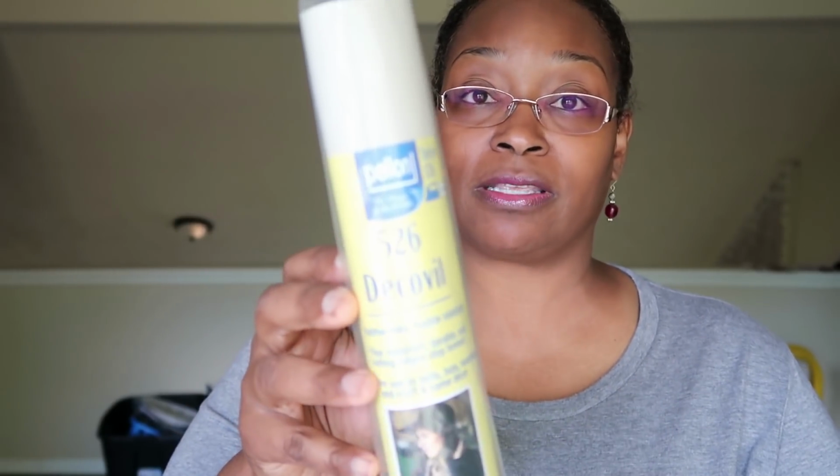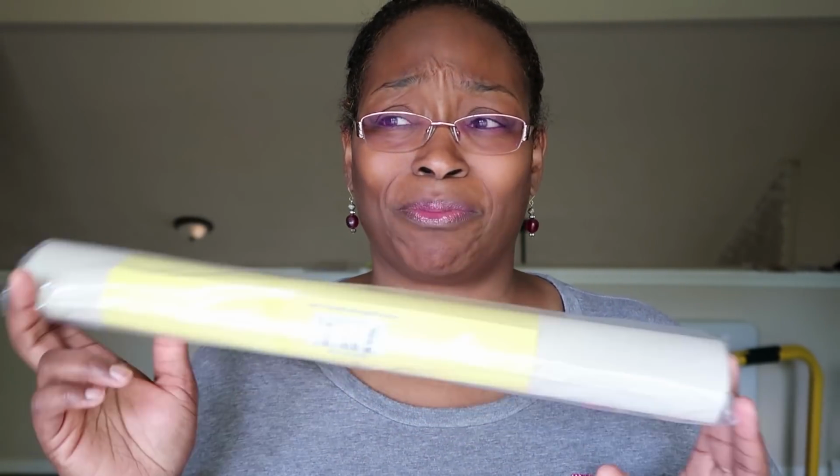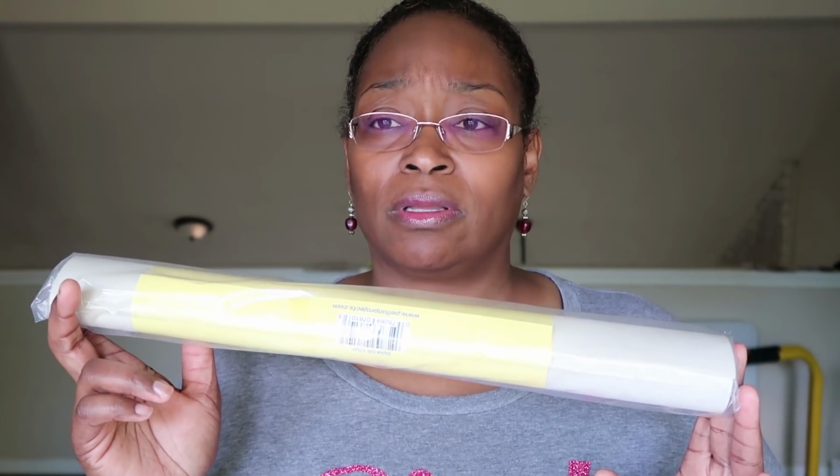But I picked up this Decaville Heavy, and this is when they were having 60% off their interfacing, and then they also had a coupon, an additional 20% off or something like that. I remember I got it because this is normally $18, I think, regular price, and I think I got it for maybe, oh goodness, like $6-7. So I just bought a roll for handbag making.